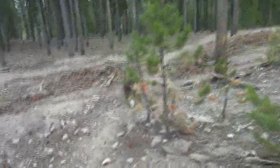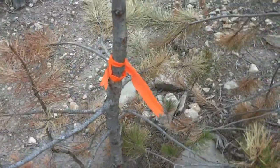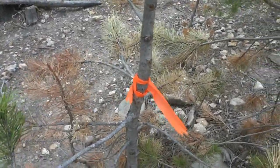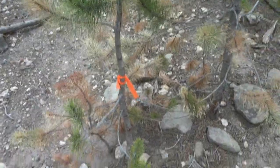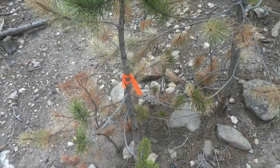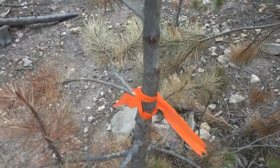Heading back to the car. I wanted to point out these are trail markers here. I don't know what they're officially called, but when you're hiking, it's a good idea to kind of leave breadcrumbs behind you, if you will. The only thing I'd recommend to the person that did this is don't use orange. It may work right now, or in the summertime, but in the fall, you would never see this because the trees are turning orange and yellow and beautiful red. So if you're going to be up in the Rockies, I'd recommend you do something in the color of blue.